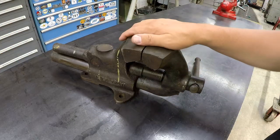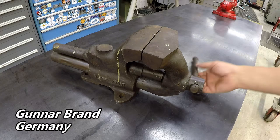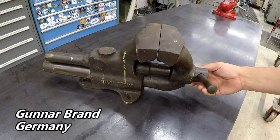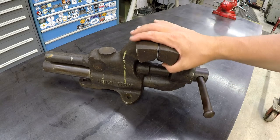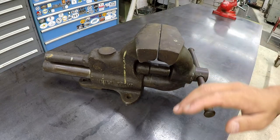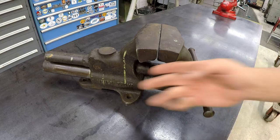So this vise right here, this is the gift that came all the way from Germany. And this was given to me by a viewer of mine named Gunnar Brand. And we've been talking quite a while about this particular vise. And Gunnar knows that I've been collecting vises for a little while now, and he knows that I haven't got any of these particular vises in my collection, and apparently this particular brand is very common over in Germany.